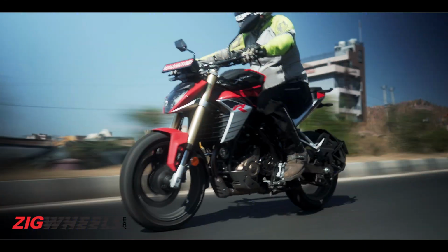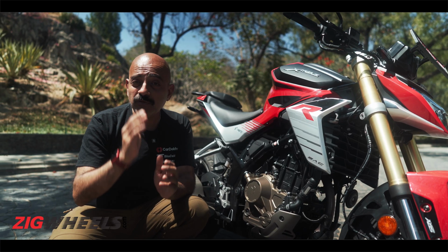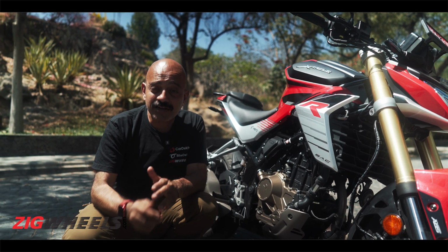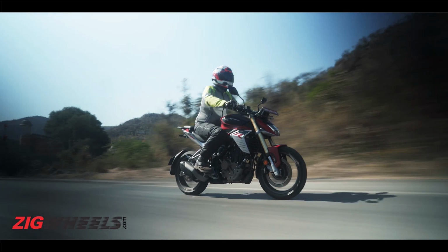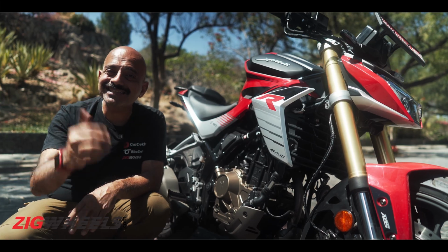But the best part is, at this RPM, you're right in the middle of this motor's meaty mid-range, which means if you want to overtake traffic on the highway at 100, just open the gas and the bike picks up pace rapidly in 6th gear. It's as easy to ride on the highway as it is in the city.